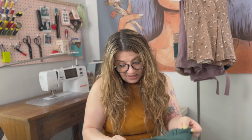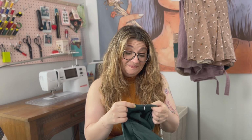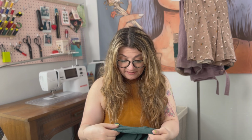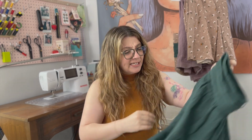So here I am. And now I'm going to have to unpick the waistband and the zipper. I'm not looking forward to that, but I might just unpick right here and pull the sides in. We'll see. It doesn't need to be too much. So that's good, but it kind of falls down off of him. So I will have to be fixing that, but I really liked the pattern.